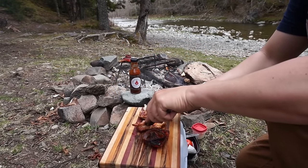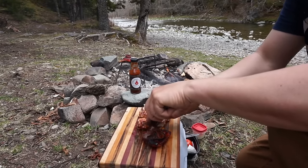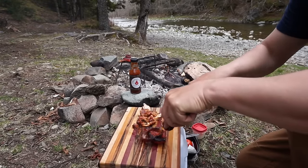Chicken's still nice and juicy, not overcooked. Chicken thigh is so much better than a chicken breast.